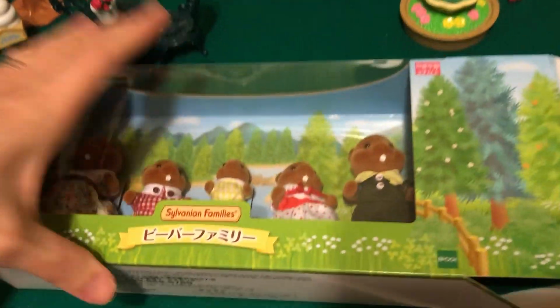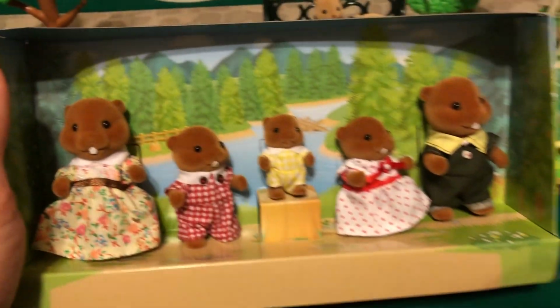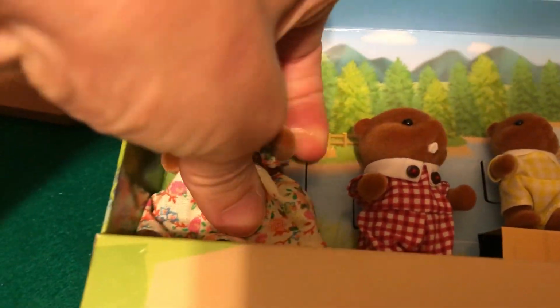This box is really pretty, by the way, and it's small. I noticed all the Japanese boxes are just actually quite a bit smaller than the Calico Critter ones. And there's the back. Wait a minute, look at those little beaver tails sticking out. How cute is that? All right, I'm gonna hurry up and take these out.